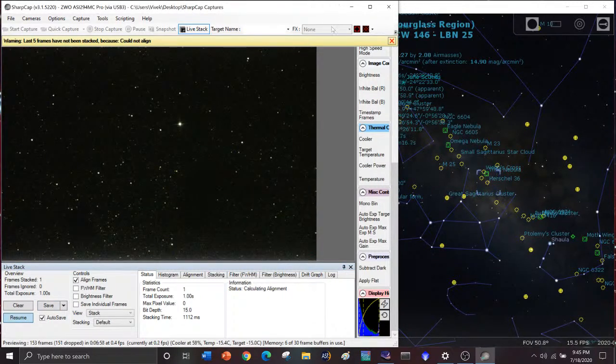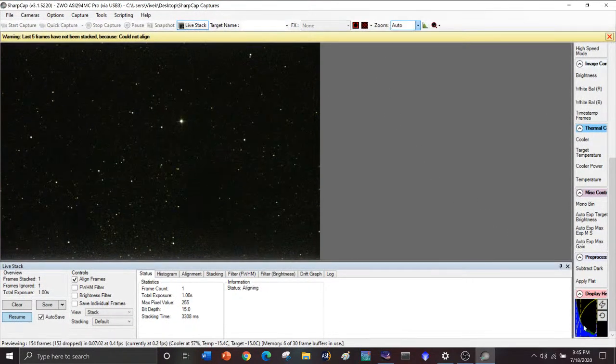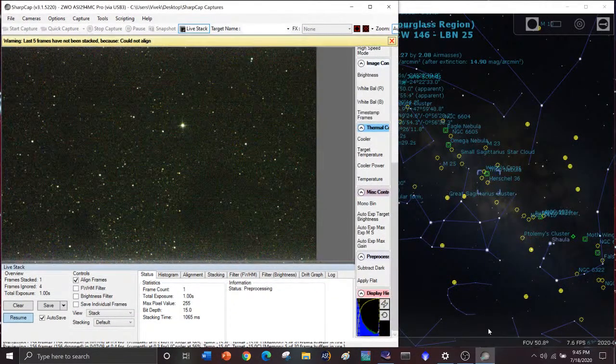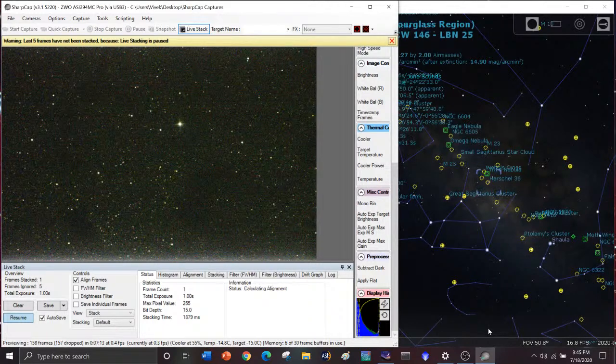Let's see if we got it here. I think we might. It's going to take a while to load though. Okay, so this is a dark nebula. See if you can figure out where it is. It's going to slowly appear. A clue, there'll be an absence of stars in that area.